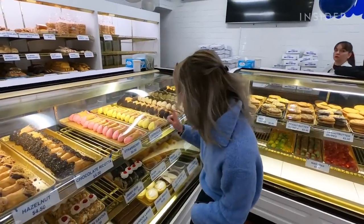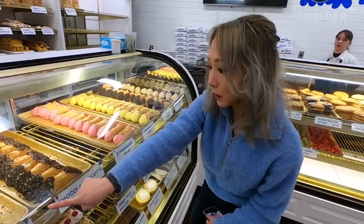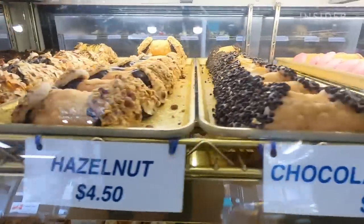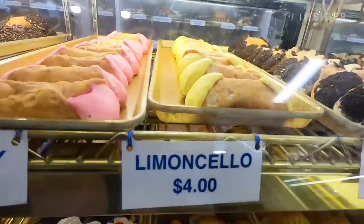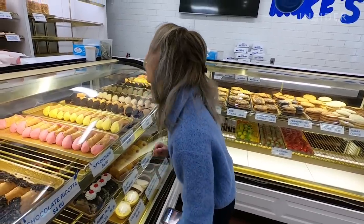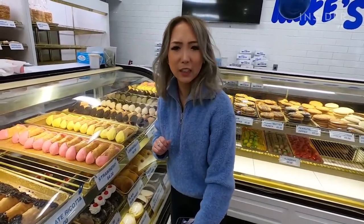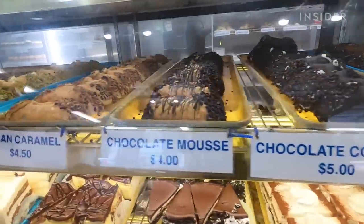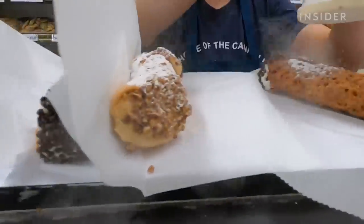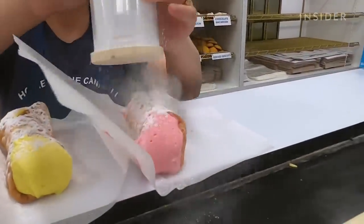I get the strawberry, limoncello, and hazelnut. There are so many different flavors here, I truly do not know what to pick. We also get one Florentine, one chocolate chip. After ordering, customers have the option to get powdered sugar dusted on top of their cannoli.